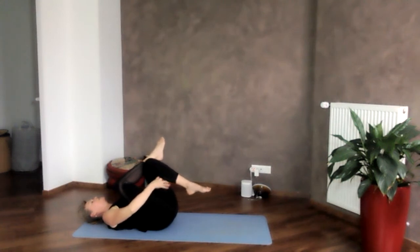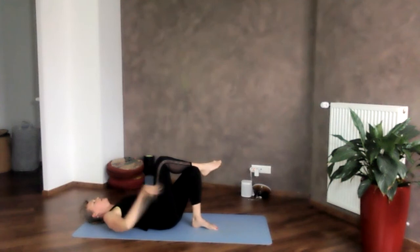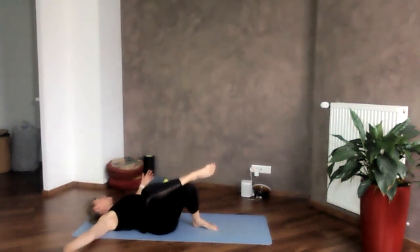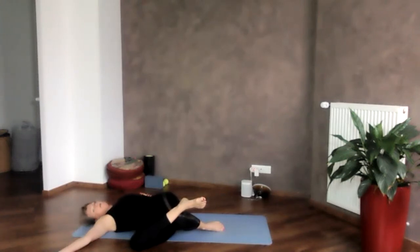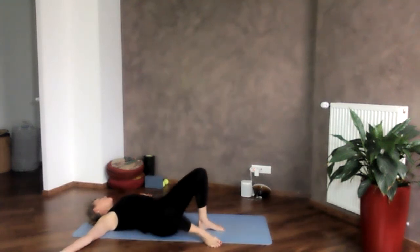From here, bring the left foot onto the floor, keeping the right leg crossed over. We're gonna let the knees fall over to the right, so it's an open twist. Both arms stretch wide. You can turn your head to the left if it's comfortable. Let the right ankle fall off the left knee. Lift your left knee first, right knee follows.